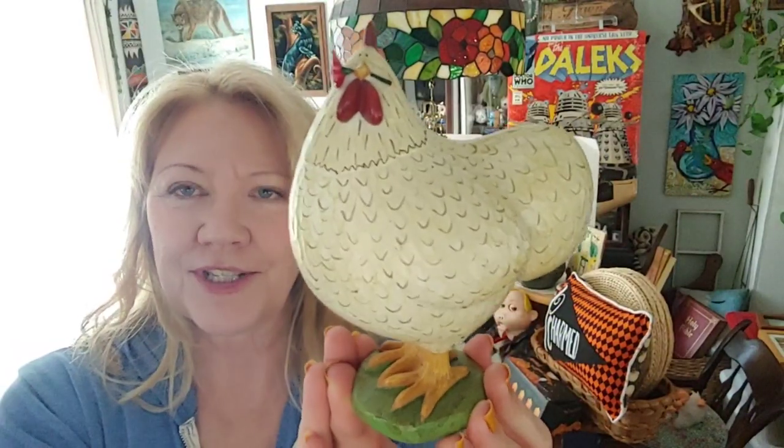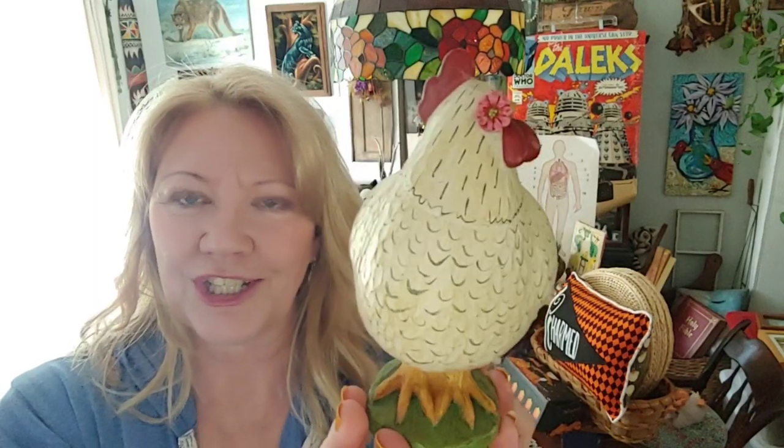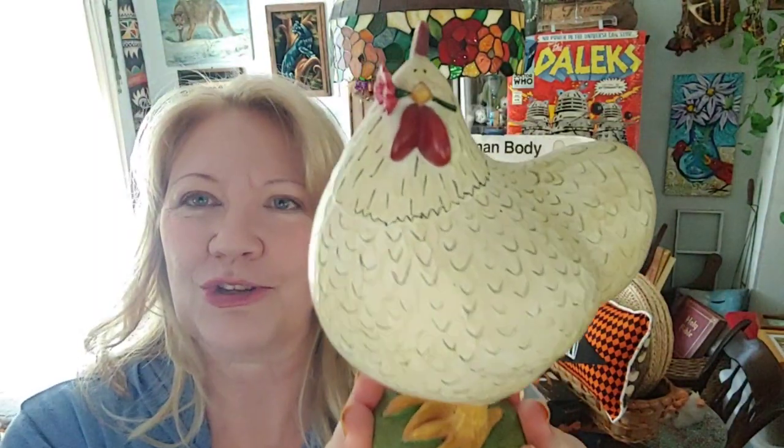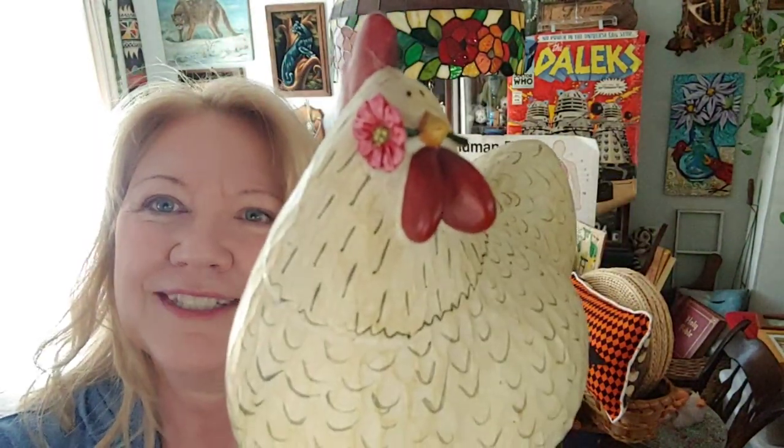Just a little cute piece for somebody's kitchen, a little chicken. Again, chickens are trending. People are raising their own chickens and getting their own eggs from their home. So I said, yeah, I'll have to grab this. He's in good condition, and it's just a cute little chicken holding a flower. Nothing spectacular, but something that's trendy.